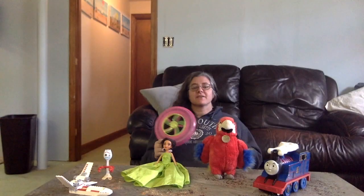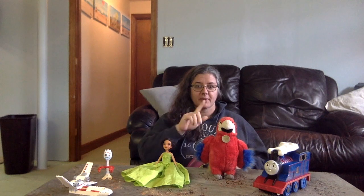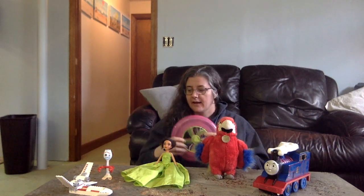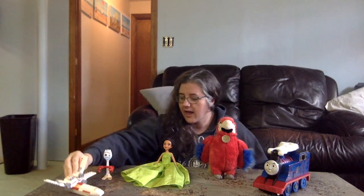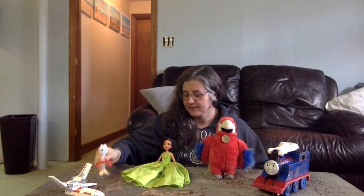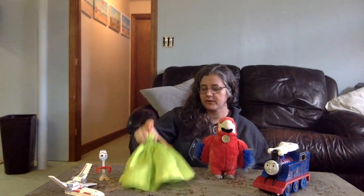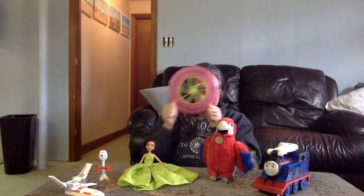Hey everybody, so I have a whole bunch of toys out in front of me. There's a song called Apple Tree that at Mullenhall we play a circle game with all of us playing, but we're not all together, so I have some of my friends here. I've got Spaceship, and Forky. I love Forky. This is not a Barbie doll. I think it's Elena in a pretty green dress. And Parrot. And Thomas. So they're going to help me play the game. And this is going to be my apple.